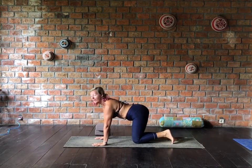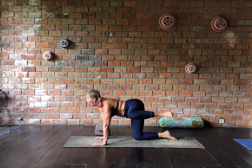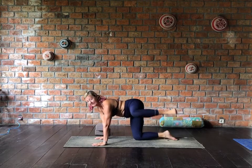And this is the one that everyone loves. We're going to lift the leg to the side for 8. I feel like I'm back in the 90s, like teaching aerobics.